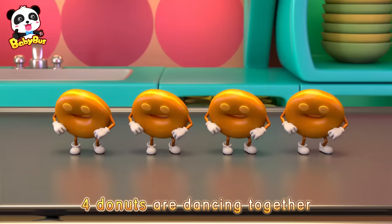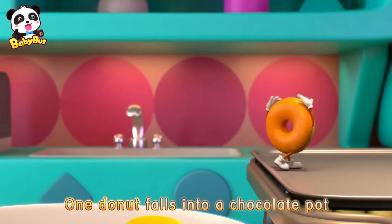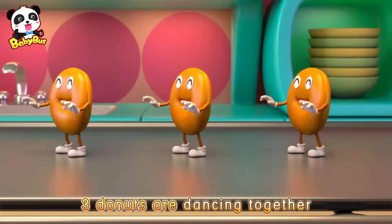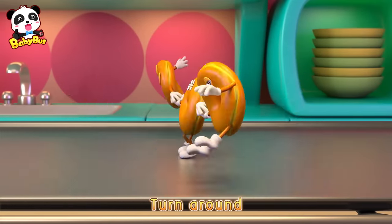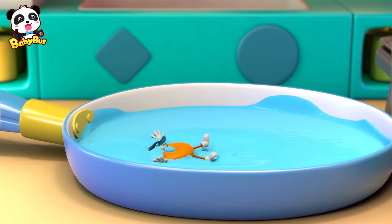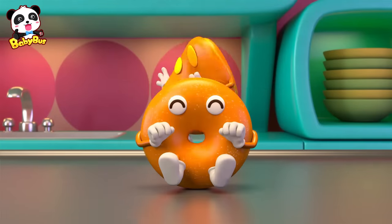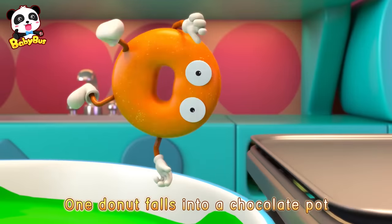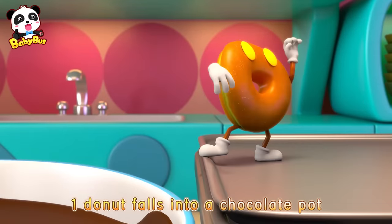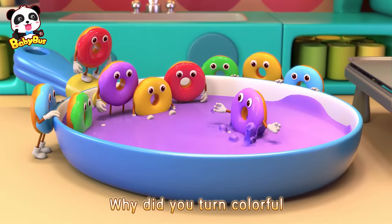Red. Four donuts are dancing together. Turn around, turn around. One donut falls into a chocolate pot. Yellow. Three donuts are dancing together. Turn around, turn around. One donut falls into a chocolate pot. Blue. Two donuts are dancing together. Turn around, turn around. One donut falls into a chocolate pot. Green. One donut falls into a chocolate pot. Why did you turn colorful?